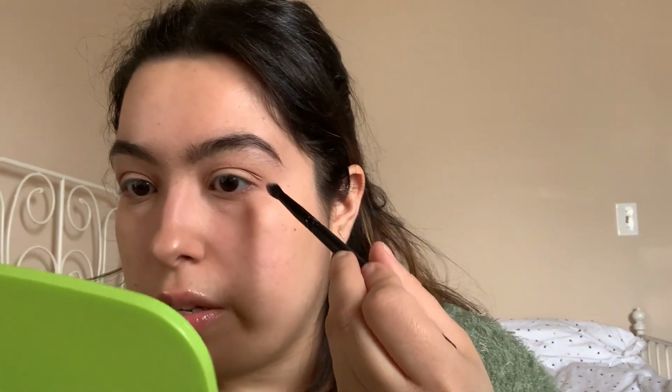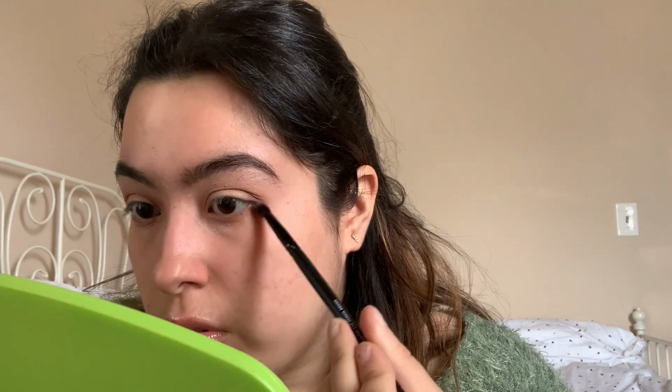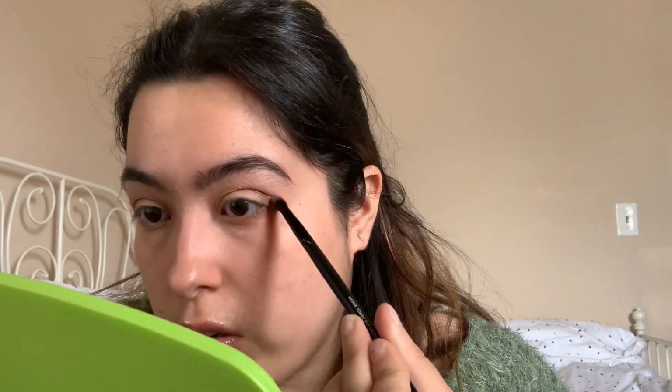I'll mix the 2 up, and we'll see how I'm holding it towards the end. I'm tightening in that outer corner just to open up my eyes a bit. I'm not going too crazy, and I'm using a light hand. I'll go a little bit underneath. I don't plan on smoking out my under eye because I am wearing glasses. Sometimes when you wear glasses and have a heavy eye look, it magnifies it more. So you just want to keep it nice and sultry.